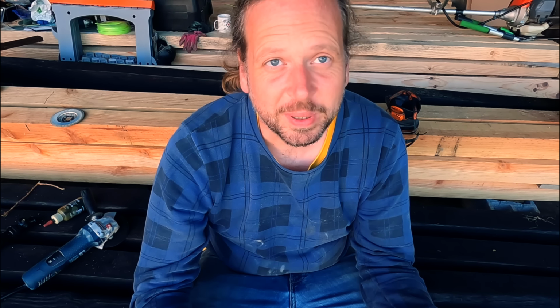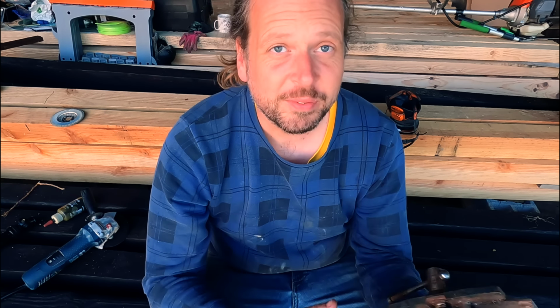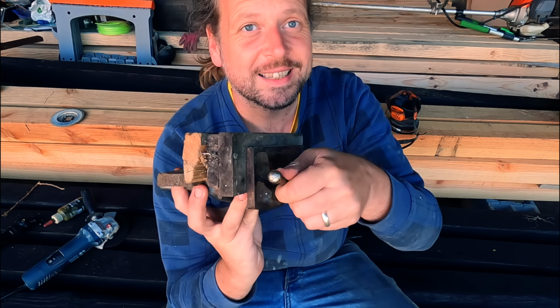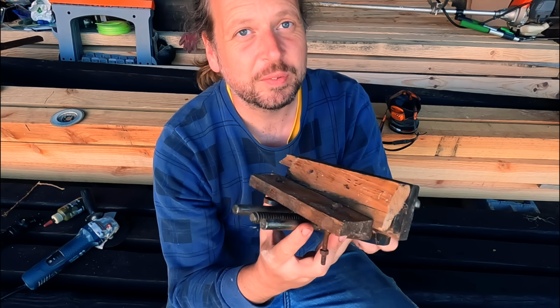Okay, so now I'm going to start working on the vise because that's going to complete the workbench. And I've been given this old thing, which is fantastic. I love these old vises. The only thing is that it's kind of jammed. It does move a little bit, but it doesn't even do a full rotation.